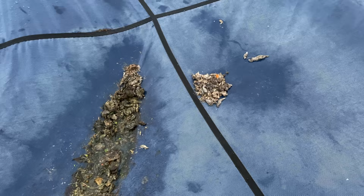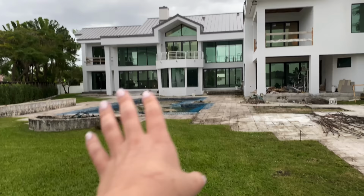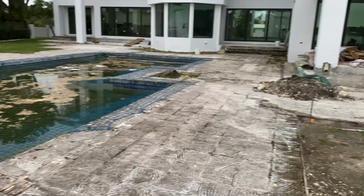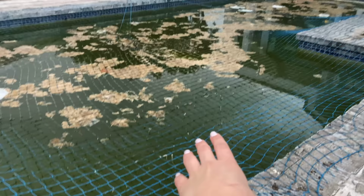So we're gonna head this way. And off the bat, I don't see the mom or the baby ducks. So we're gonna look around and investigate. All right, guys. So if you look right here at the pool, you can see that this pool is disgusting, guys. It literally looks like it's been sitting here for decades. I mean, Delano, what do you think's in that pool? You wanna go find out?